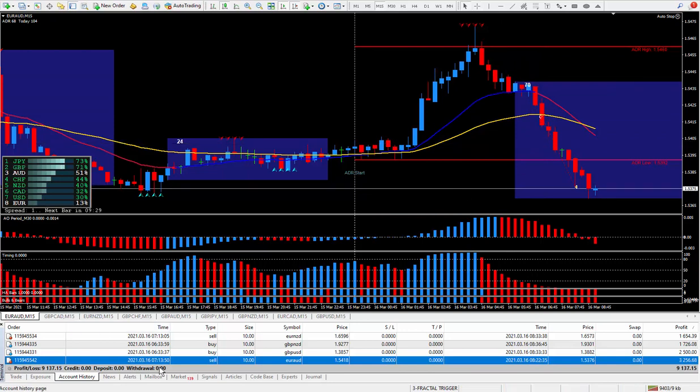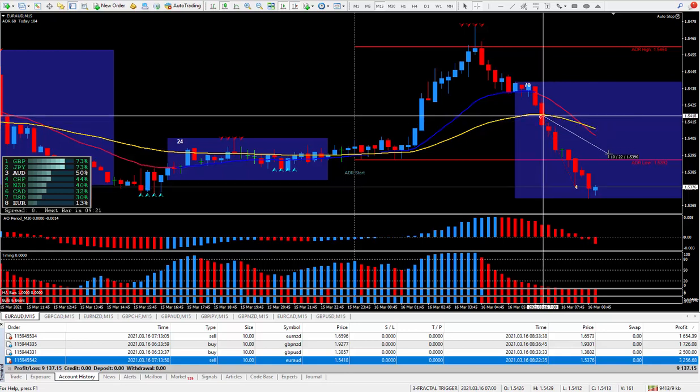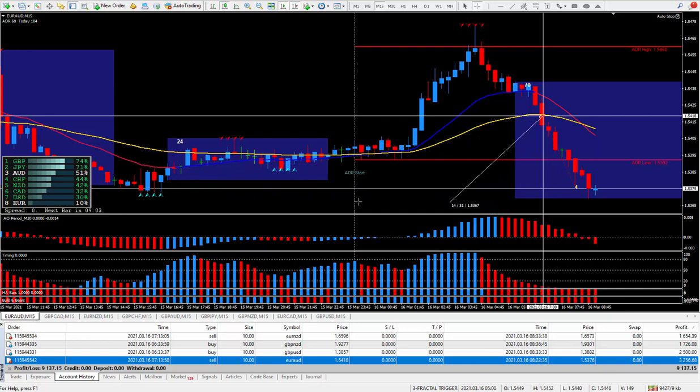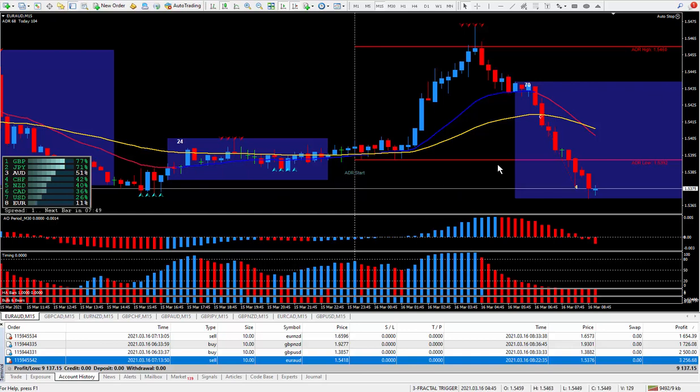roughly, let's see, around 7:15 this morning. Took the trade as I saw it going down. There's no reason not to sell, so I sold it, and I closed it out when it was hitting this support and these fractals. That's why I like the fractals, as they show support areas. Closed it out, looks like with 42 pips, and 42 pips on the Euro Aussie paid $3,256.